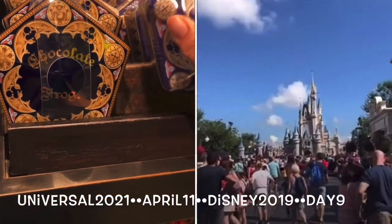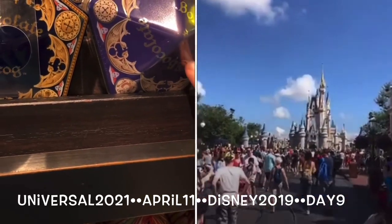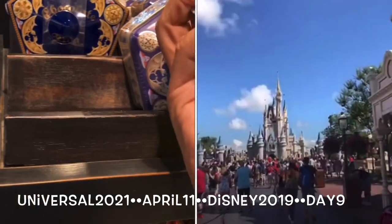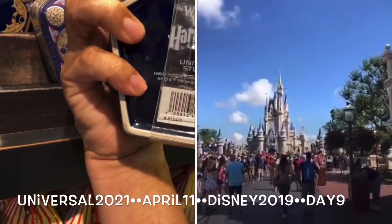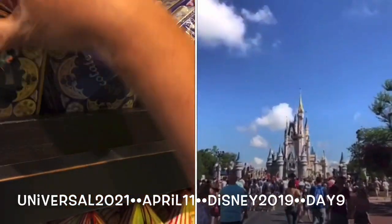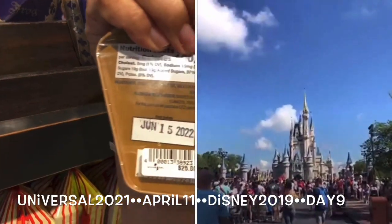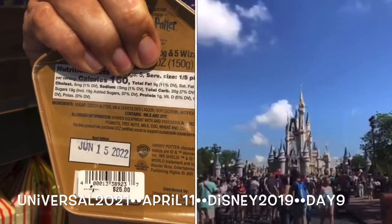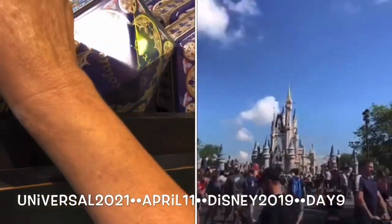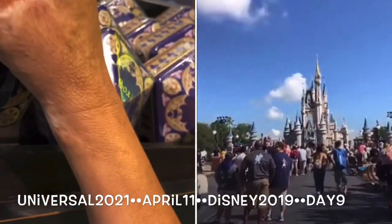So this one is $25. They both say chocolate frogs. I don't know what the difference is. I guess I could have asked. And this one is $24.95. Yes, so there's a huge difference. $26, or did I say 25? No, 25 and $24.95. Okay, so now I know what the difference is.